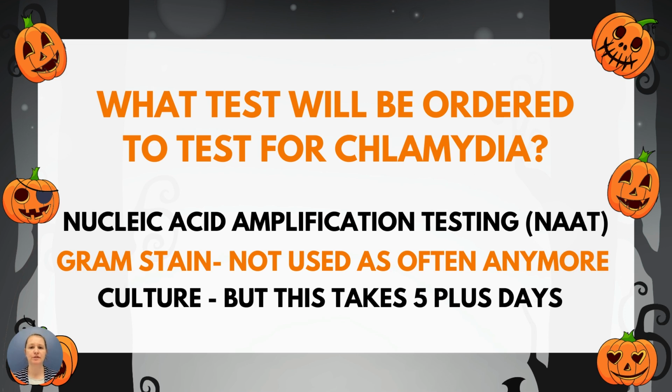So what test will be ordered to test for chlamydia? Again, this is just another basic knowledge that we have to know, what test would we select if we saw these in a test question. So there are actually 3 different ones, but I want to make sure that you know that the nucleic acid amplification testing, or the NAAT, is our go-to testing for chlamydia. We can also do a gram stain, but it's not used as often anymore. And we could do a culture in a petri dish, but this takes about 5+ days to get the results back. And the NAAT is much more sensitive, specific, and we can get the results back quicker.